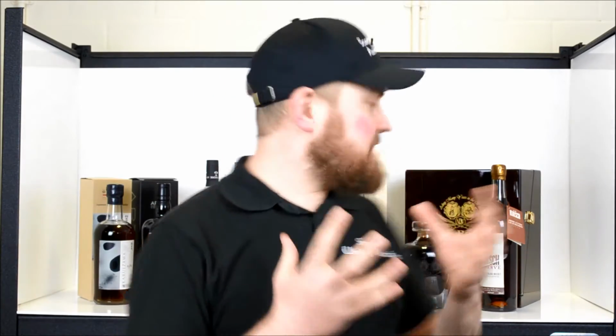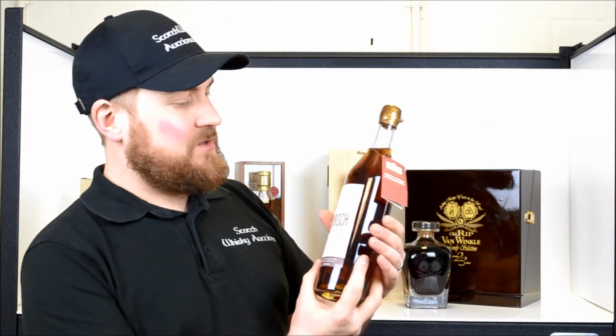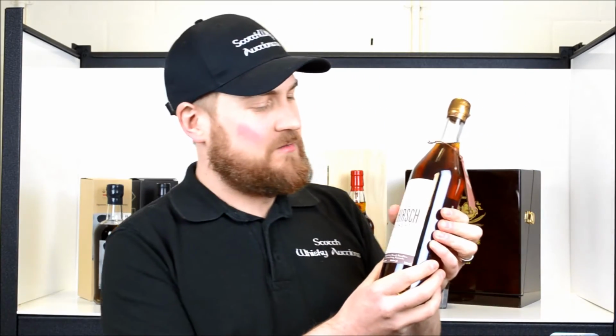Now, in terms of bourbons, this next one, the A.H. Hirsch Reserve, has some of the most amazing reviews that I've ever read. This one here, the story is quite well known.